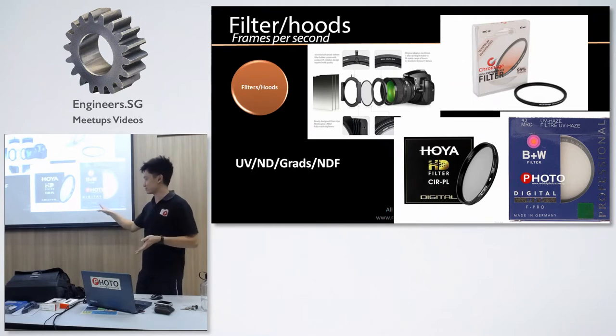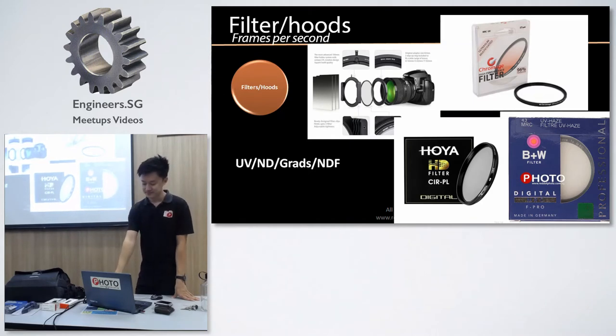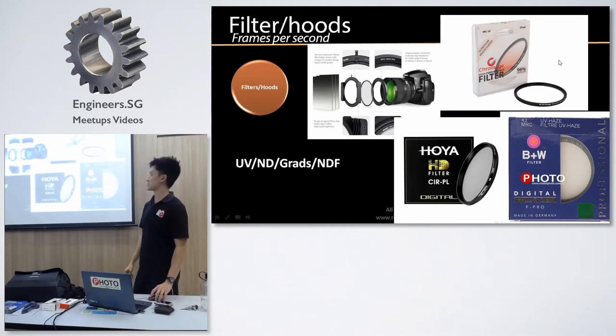Okay, they're still going strong. The price actually dropped recently, so quite good news. And this is all the square filters for landscape. We can talk about this further if you're interested.